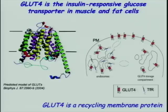GLUT4 being this red squiggle, it is known that it populates a diversity of still poorly identified compartments. It's not purely the normal constitutive recycling compartment. It segregates away into specialized regions, specialized proteins in those regions. And it cycles, and again, as George said, it rapidly gets endocytosed and very slowly gets externalized.